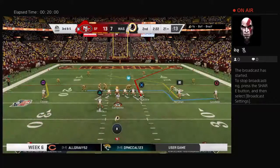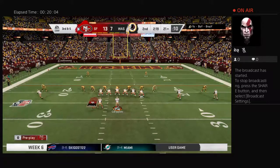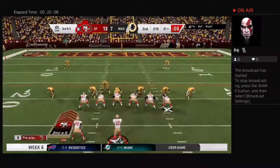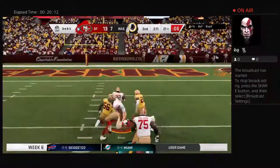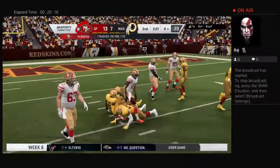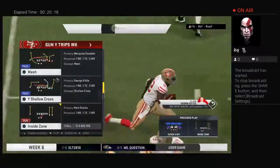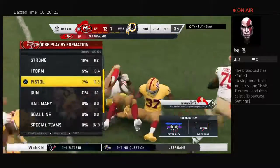And it looks like we've got a dime set here defensively. 6 DBs in the game. 13. On 3rd down, a run from Breida. And he gets it inside the 10 to the 9. Bit of a surprise. They ran it on 3rd and medium. Proved to be the right call. 1st and 10.